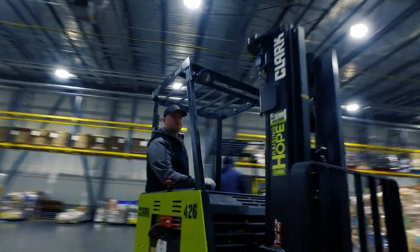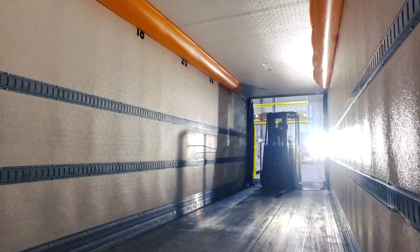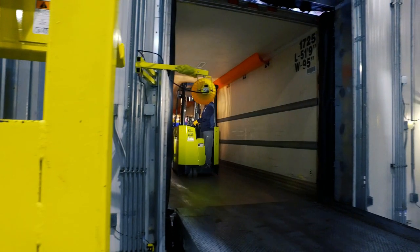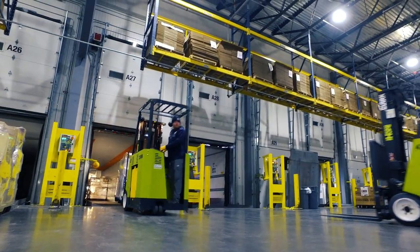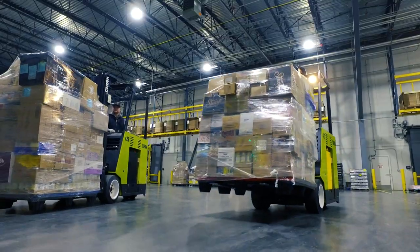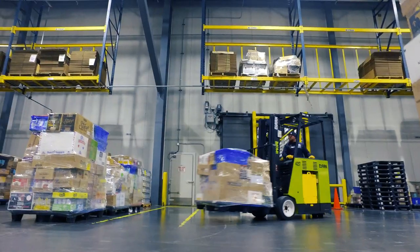The battery life is pretty good, and the handling, if we're in the freezer, we're not sliding around or anything. I would describe the ESX truck as being durable, for sure. Two words I would use to describe the Clark brand would be durable and reliable. Never have problems with them. Keeps battery, does everything it should, works great.